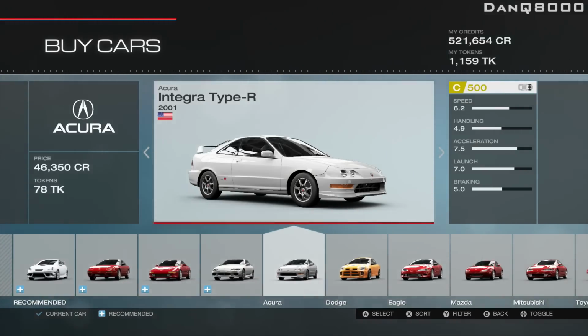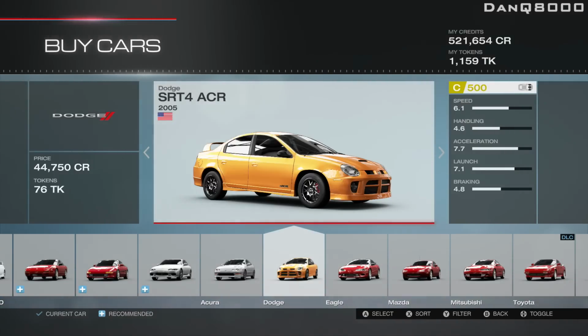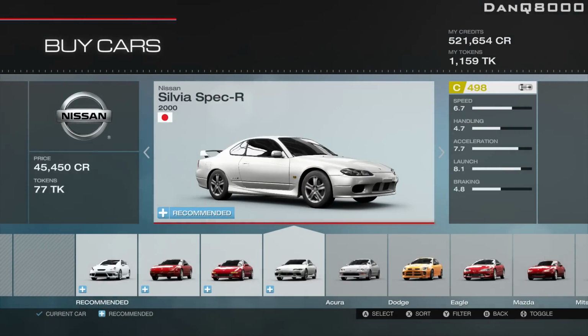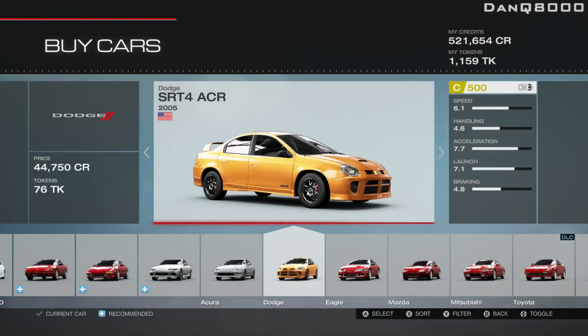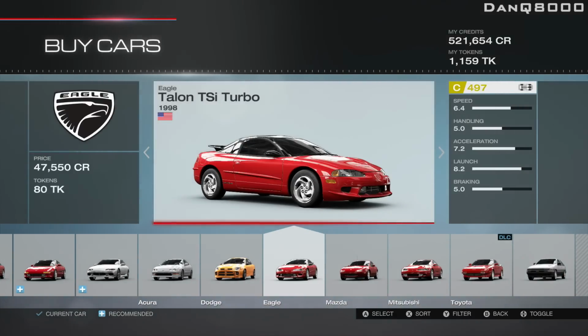The Integra. 6.2. Slower. A little bit better handling, not by much, though. Acceleration's not as good. The launch is definitely not as good. The braking's a little better. I don't think it's worth it. The Dodge SRT4. Yeah. Anyway. Are these all rear? This is rear wheel. This is rear wheel as well. This is front. 6.1, not as fast. 4.7, it's about the same. Little less. Acceleration's the same. Launch is worse. Braking's the same. No point.